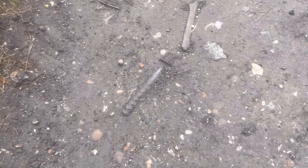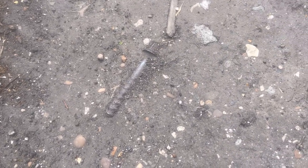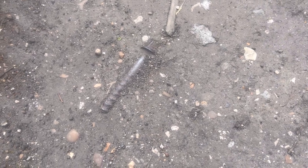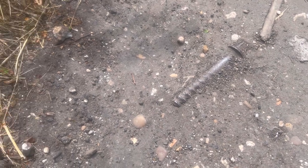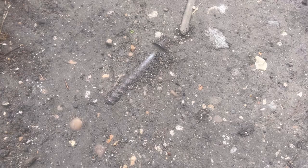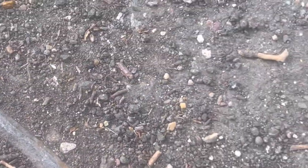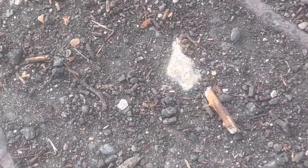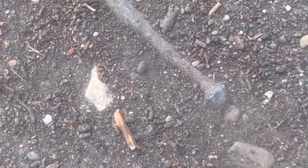So I nearly missed it, but as I was walking down, I found this little railway relic here. It looks like it could potentially have been a bolt pin for the track. I'm not exactly 100%, but I think that's what it looks like, and it's embedded into the floor. It's nice to see that. Found another little railway relic there, and I think there's another one there too, just embedded into the soil. Would have been there about 50, 60 years.